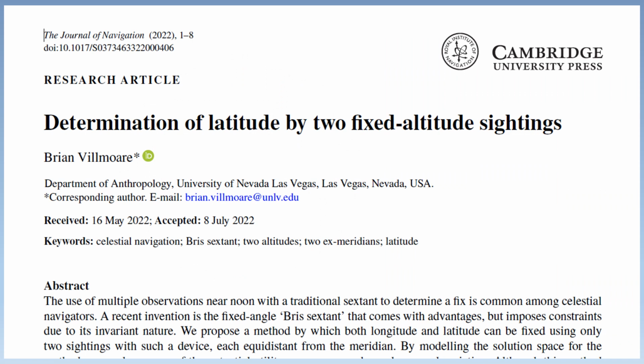We have developed a new system, recently published in the Journal of Navigation, the official journal of the Royal Astronomical Observatory in Greenwich, England, that uses these 2 aspects of the sun to allow you to calculate your position.